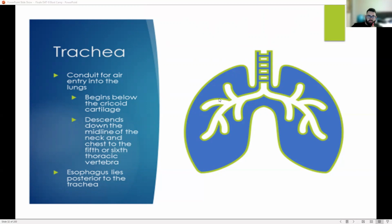The trachea descends down the midline of the neck and chest to about the 5th or 6th thoracic vertebrae. The esophagus lies posterior to the trachea. What does that mean? Posterior means it lies behind the trachea. It is on the back side. So the trachea is up here in the front. The esophagus is in the back.